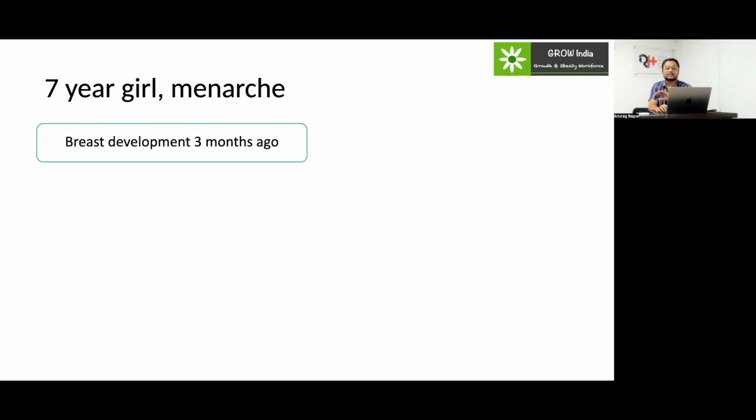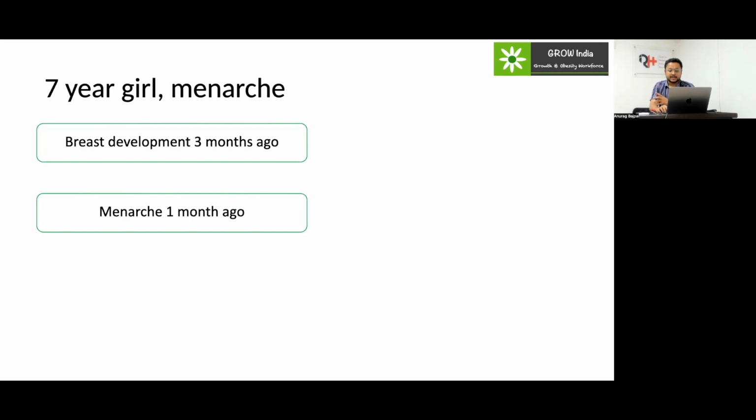Also, the girl developed breast development 3 months ago, and the menarche was 1 month ago. You have a girl who has got a pituitary mass and she has developed menarche. So your diagnosis is there. This is clearly a central precocious puberty.